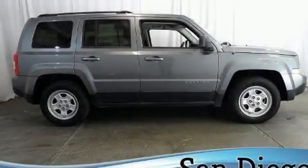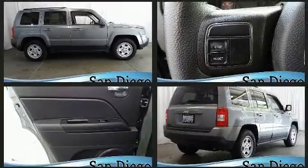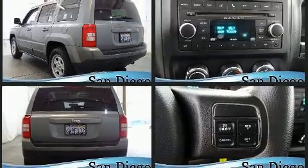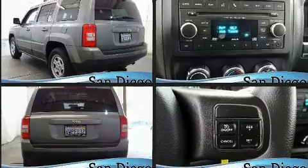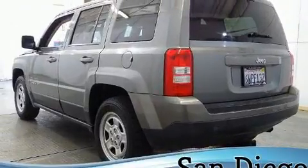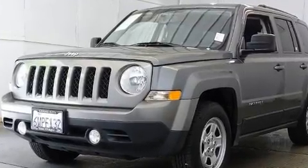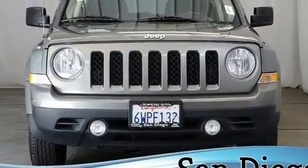Discerning drivers will appreciate the 2012 Jeep Patriot. It features an automatic transmission, front-wheel drive, and a 2-liter 4-cylinder engine. Top features include a split folding rear seat, variable intermittent wipers, an outside temperature display, front fog lights, a roof rack, and cruise control. Audio features include a CD player with MP3 capability and 4 well-positioned speakers.